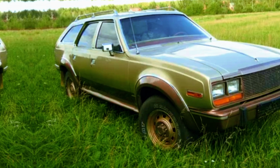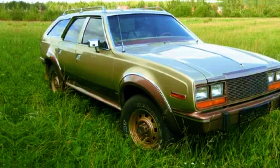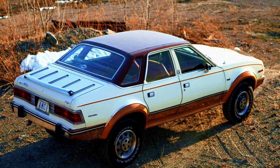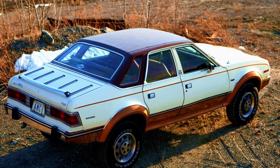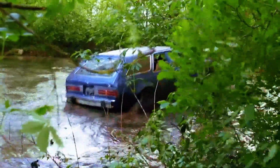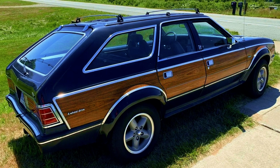The AMC Eagle was built on the AMC Concorde platform, which meant that many of the design flaws and safety deficiencies that plagued the Concorde were carried over into the Eagle. While the Concorde was not a terrible car by any means, it was already behind the times when it came to safety standards.